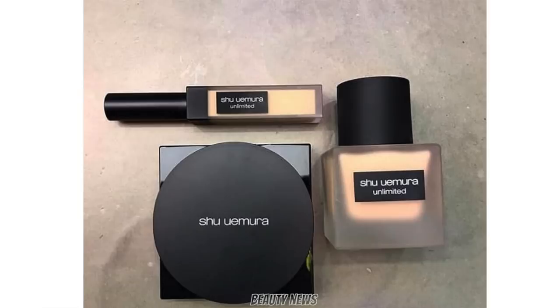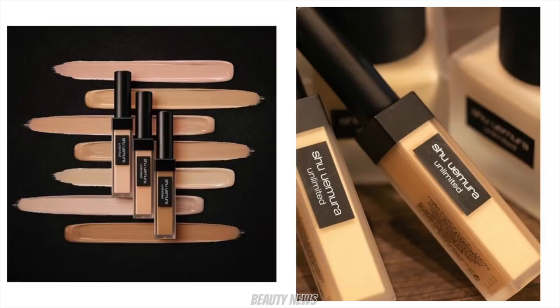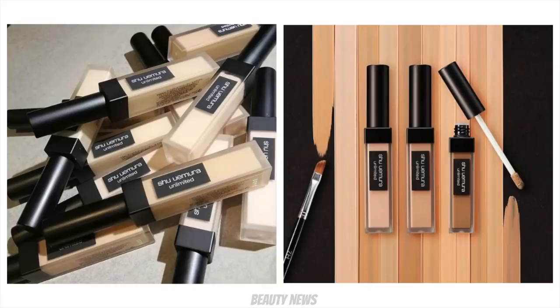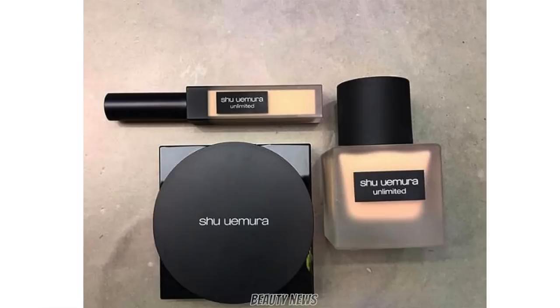Shu Uemura is releasing an unlimited cushion foundation and unlimited concealer range, which they are adding to their unlimited liquid foundation range that launched earlier in the year. The concealer is going to be available in 13 shades and the cushion will be available in 8 shades. We don't have a whole lot of information, but we do have images up there for you to have a look at. So they're just expanding on a collection that they already have.